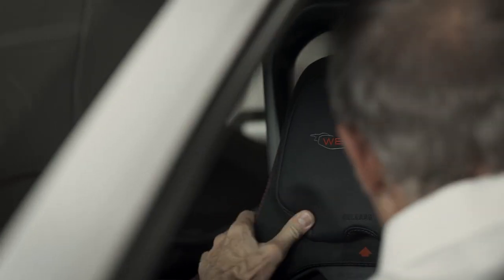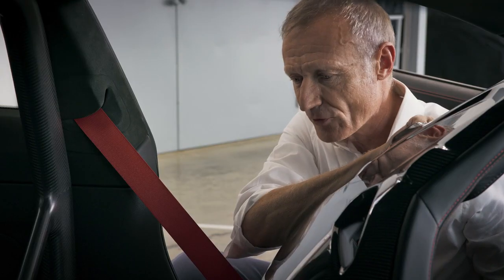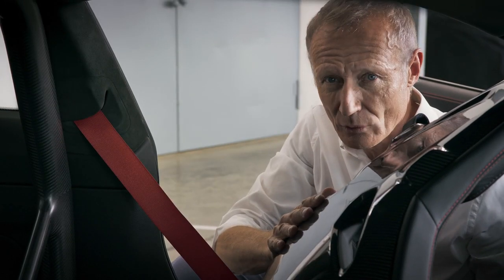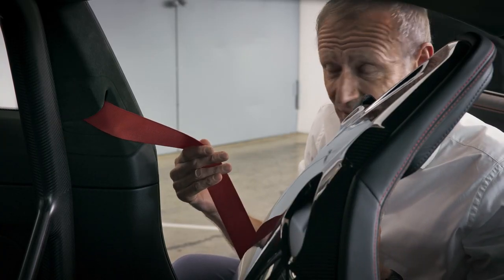The seat is also foldable. By pulling a loop here, the backrest can be unlocked, folded forward, and the loading situation for the driver is much improved. Clear advantage over a fixed shell.